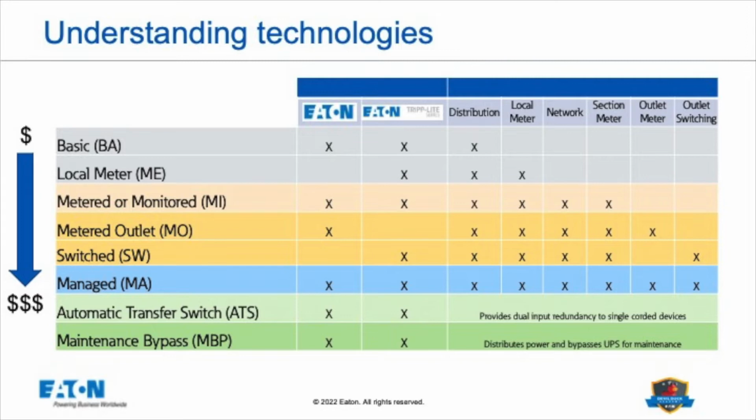Basic PDU is going to be your basic distribution, so it's going to take a higher power input, break it out to a bunch of outlets. Pretty straightforward, easy to understand. Local meter just throws in that metering on top of that. And then when you get to metered or monitored at the input, you add that network connectivity and you can monitor at the section level. You get to metered outlet, and then you add the capability to meter down to the outlet level. So everything kind of builds on the previous. And then you get to switch, and actually you lose the meter capability, but you have all the switching capability, and then managed essentially marries together metered outlet and switched into the full function kind of offering.